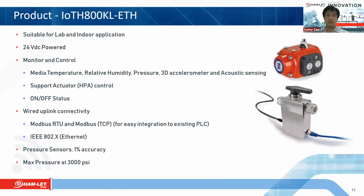All right, so with that, we want to highlight a few products of smart valves that are used in our system. It's not all, but I think these are the more relevant ones for what we're talking about today. So what you see now on the screen is the IoT H800 ETH. ETH means it's the Ethernet version. It's more suitable for lab environments and indoor applications because it's using 24-volt DC power, and it's using the Ethernet for the uplink communication.